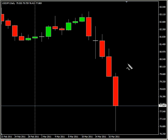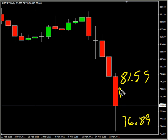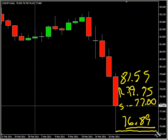We are looking for it, if it does retrace, to go up potentially as high as 81.55, possibly as low as 76.89. Look for some resistance around 79.75, and look for some support around 77.00. Obviously, we've dropped below this number. And we could see it even go lower.